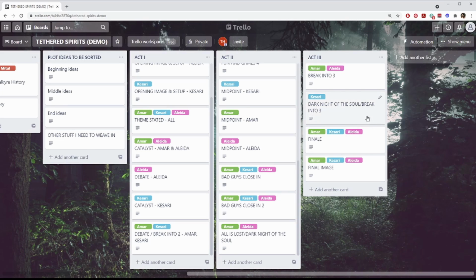And with the break into 3, that's where they realize the truth that's been evading them all this time. This is the aha moment, where the theme of the story is realized and the character figures out what they have to do to fix all the problems that they created in Act 2 and to fix themselves.